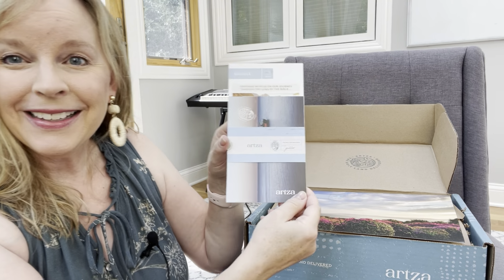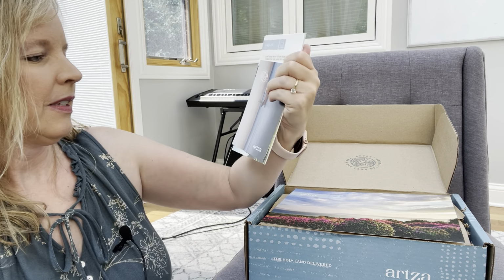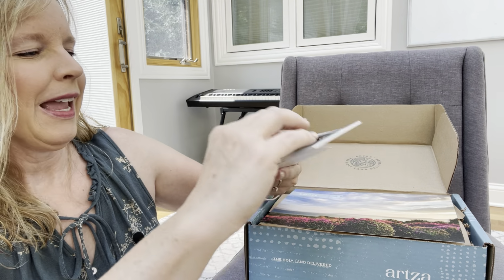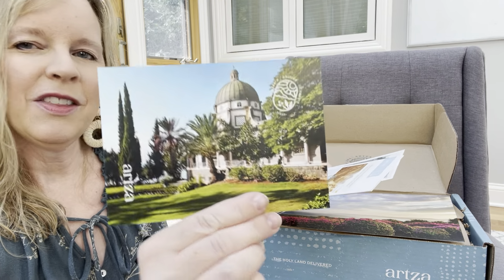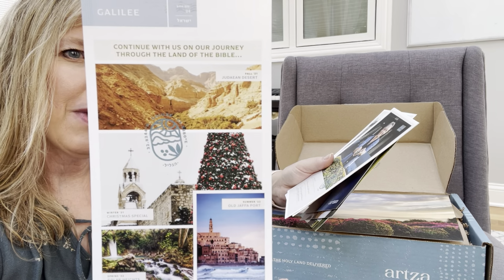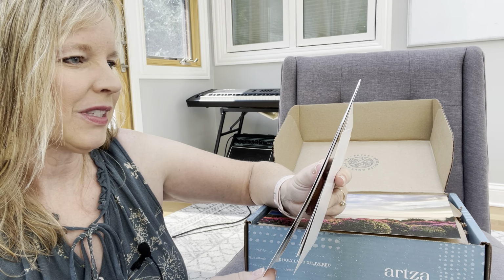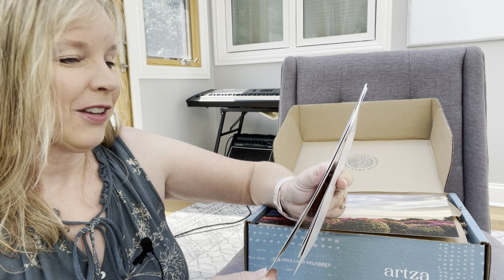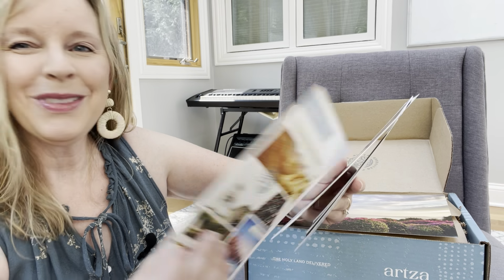This one is from Galilee. So it starts out with this set of cards. Here is a postcard of an ancient Galilee boat and a recipe for hummus. Yum, I love hummus. The Mount of Beatitudes. And this is talking about some of the different things that we'll find in this quarter's box. It says there are candles, a lemon lime body scrub, a ceramic bowl, olive oil, a chocolate spread, a spice blend, and a Footsteps of Jesus card game. Ooh, this is going to be so much fun.